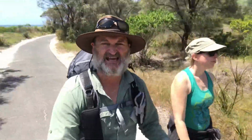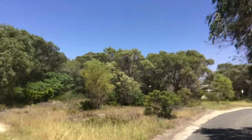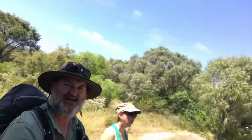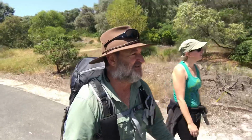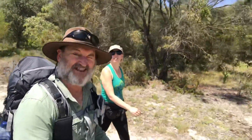The track here is pretty much the same all the way through, not very variable at all. So yeah, nice walking behind the back of the resorts and all that, get to see what their beach access is like. It's quite good. Anyway, see you at lunchtime.